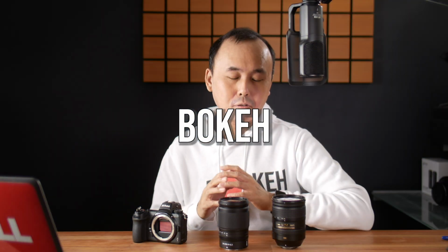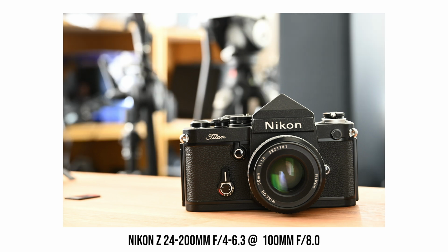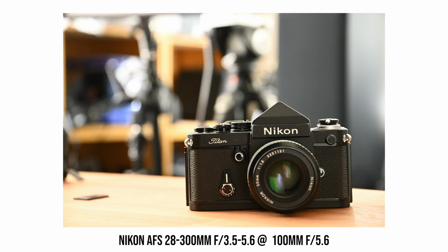As both of these are super zoom lenses, they don't have a very fast aperture, so bokeh is probably not the most important thing to look at when you are comparing these two lenses. But because the maximum focal length can still be quite long, you can still capture some shallow depth of field photos with the background blurred with either of these lenses.